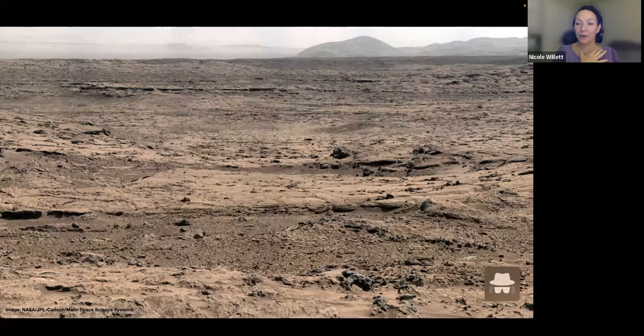Do we know how strong the dust storms can be? And I think you may have already answered that. Yeah, the biggest problem with the dust storms is blocking out the sun and the loss of visibility. And we can kind of tell when it's going to happen.